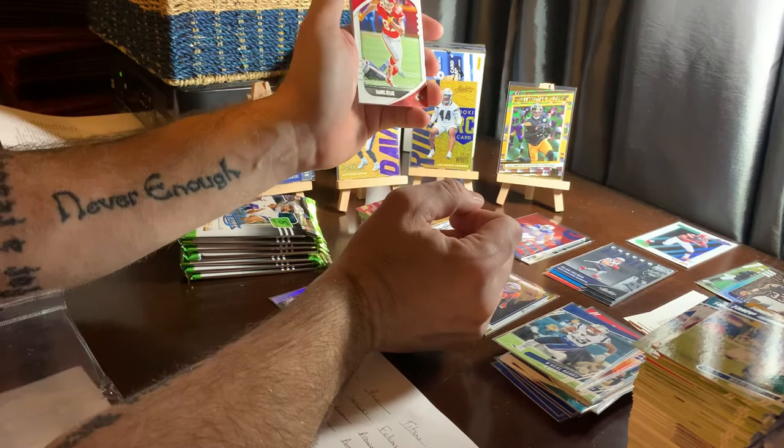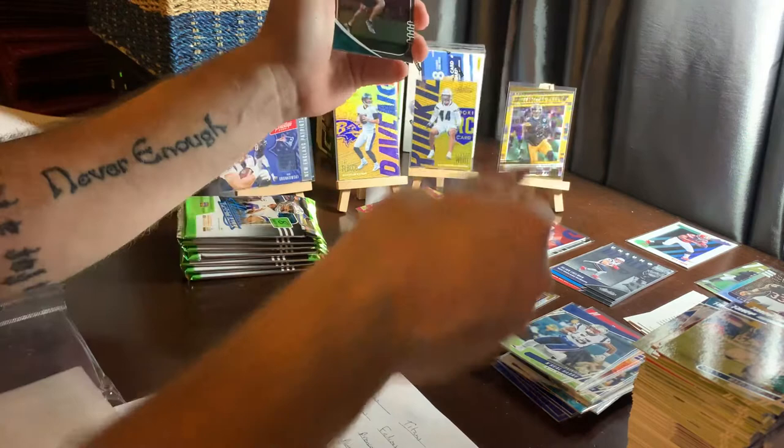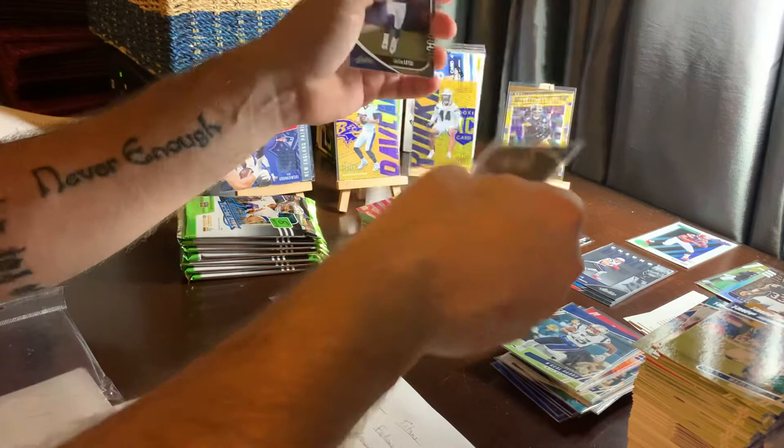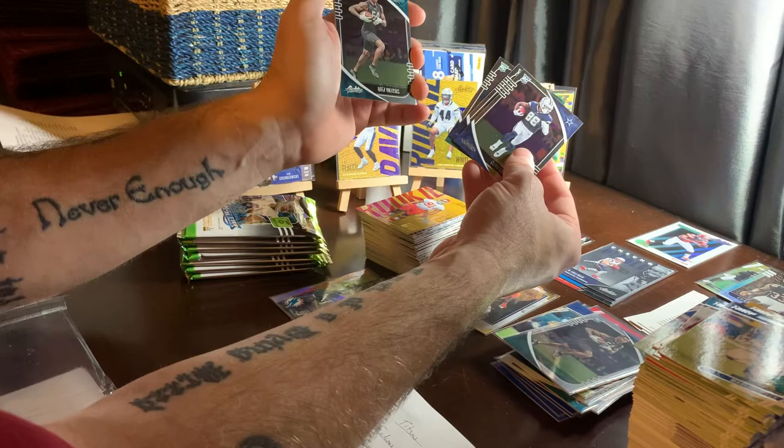So we've got Travis Kelce, Chiefs. Dak Prescott, Cowboys. Dalvin Cook, Vikings. Then we have a green foil Quez Watkins for the Eagles. Then CeeDee Lamb, Cowboys. KJ Hamler, Broncos. Denzel Mims, Jets. And a base Quez Watkins for the Eagles.